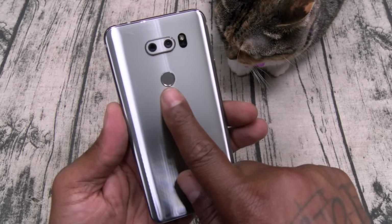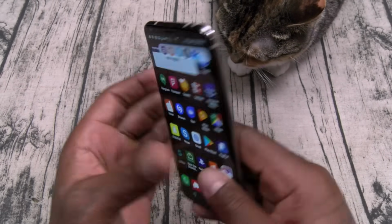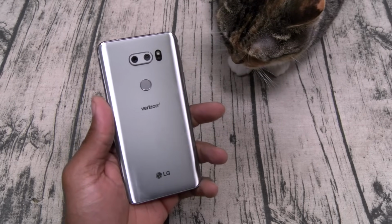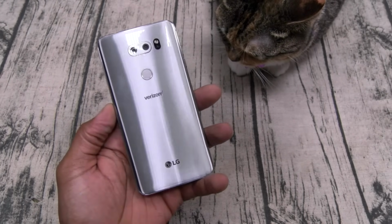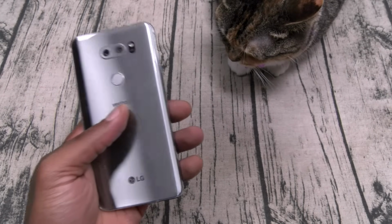Now, I'm not feeling this. All right? I'm not feeling the power button built into the fingerprint sensor because this phone is already light. Now, that's another thing that I don't like. We'll talk about both of these at the same time. The build quality in this phone. Don't get me wrong, it's premium. All right, it's still military drop test approved. It's not cheap. But it just feels a little bit light.